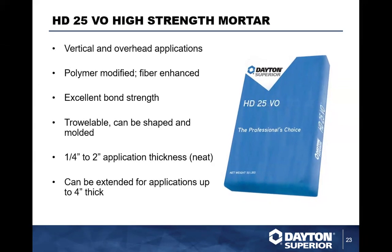HG25 is a specially designed vertical or overhead repair material. It's polymerized and it's fiber enhanced. Fibers in repair materials are like little tiny strands, like rope, like a string, the little tiny strings in the patch material. They enhance the flexural strength and the tensile strength of repair materials, make them stronger.